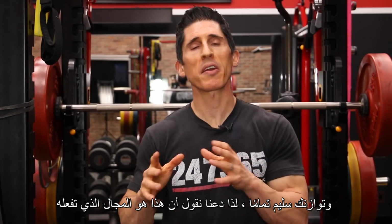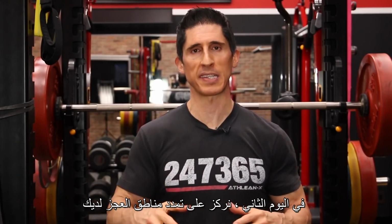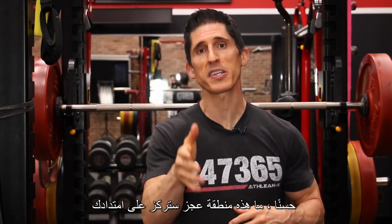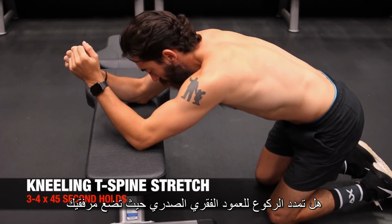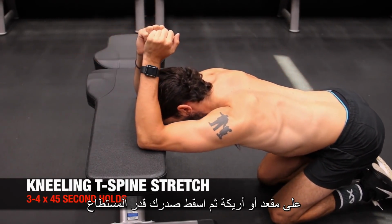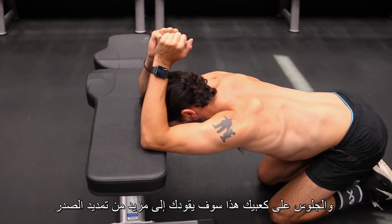All right, so let's say this is an area that you do not pass. How does this work? Well, as I said, on day 2, we're focusing on the stretching for your areas of deficit. With this as an area of deficit, the stretch you're going to focus on is this kneeling stretch for the thoracic spine, where you put your elbows up onto a bench or a couch and then drop your chest down as much as you can and sit back on your heels.